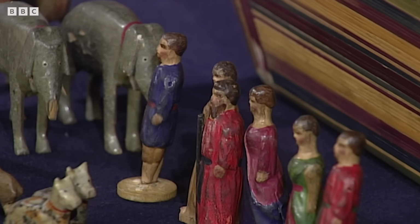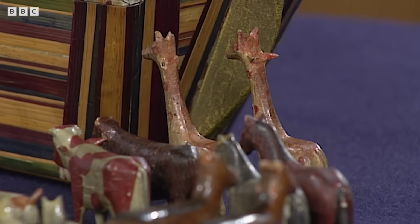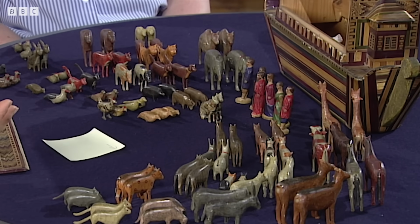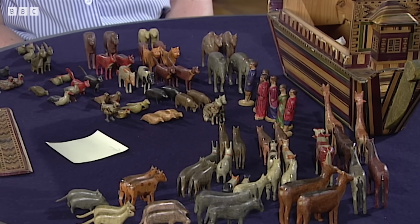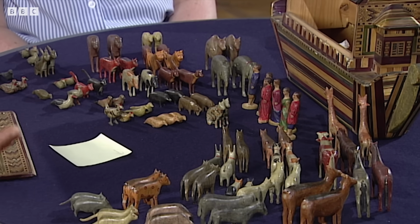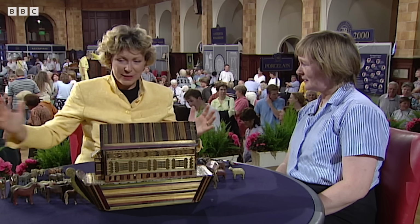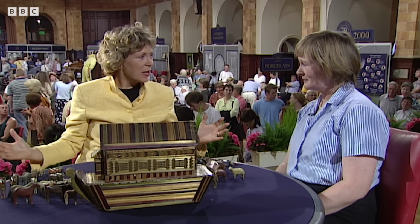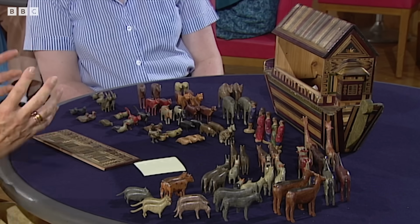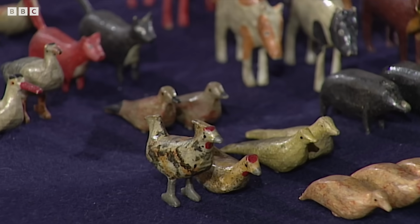It dates from the early part of the 19th century, something around perhaps 1825 to 1850, that second quarter of the 19th century. The other thing that I love about this one is its size, because they can be anything from this size up to great things that you almost feel you could sail in yourself. But this is a lovely size, very compact, and yet to fit in 89 animals.